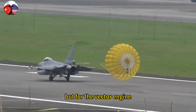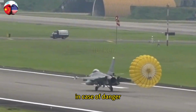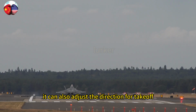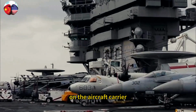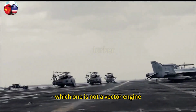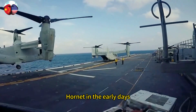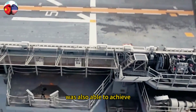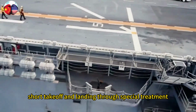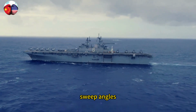But for the vector engine, as long as the direction of the engine nozzle is adjusted, in case of danger, it can also adjust the direction for an emergency takeoff. If you don't believe it, look at the carrier-based aircraft on the aircraft carrier. Which one is not a vector engine? Even the US carrier-based aircraft Hornet in the early days, which did not have a vector engine, was also able to achieve short takeoff and landing through special treatment, such as sacrificing the payload and adding adjustable wing sweep angles.